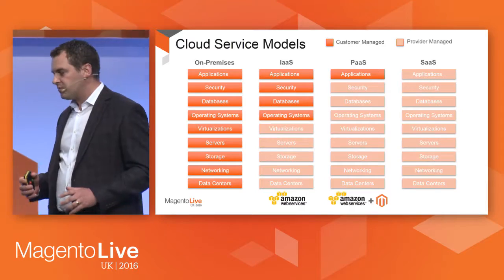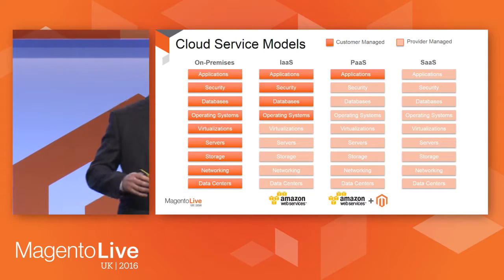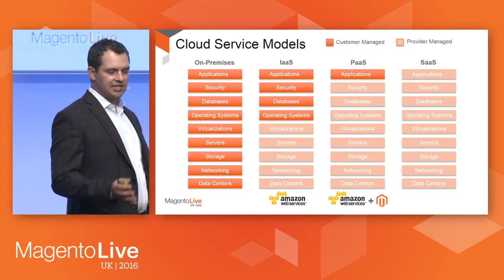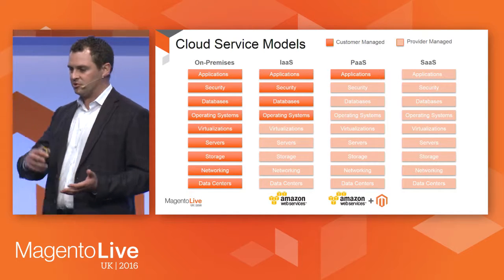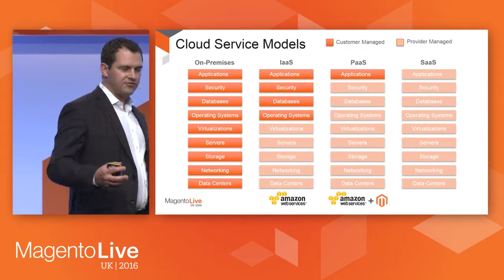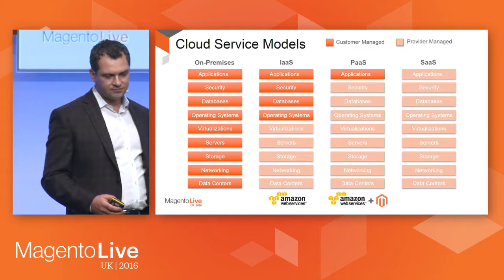What's the difference between a SaaS and a PaaS? How are they different? Why does PaaS matter to me, especially as a business owner? If we look at the underlying stack, I'll start from the left and work to the right. In a traditional hosting model where you would host everything yourself on-premise, you were responsible for the whole stack, everything from the data center, because it was your data center or your power supply, the networking, the servers, the storage, all the way through to the Magento application itself. So that was the traditional on-premise model.